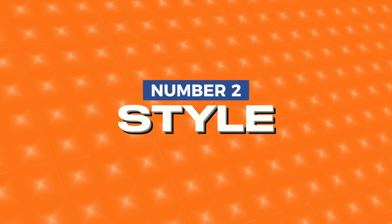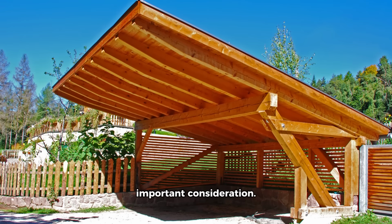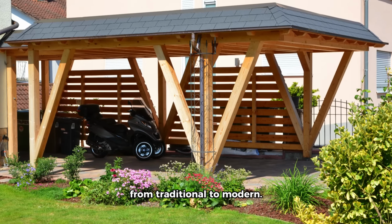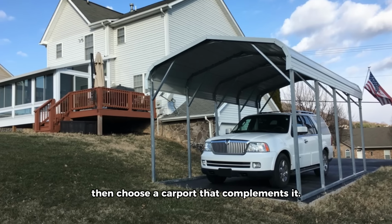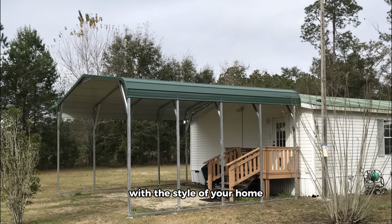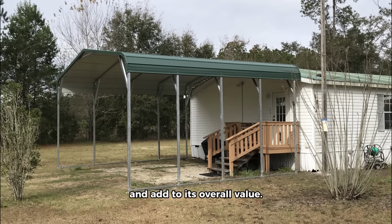Number 2. Style. The style of your two-car carport is another important consideration. Carports come in a range of styles, from traditional to modern. Consider the architectural style of your home. Then choose a carport that complements it. A carport that is designed to blend in with the style of your home can enhance the aesthetic appeal of your property and add to its overall value.